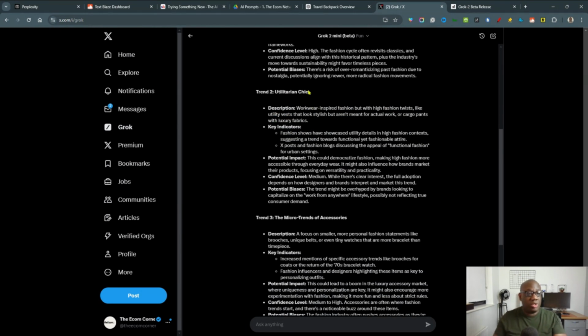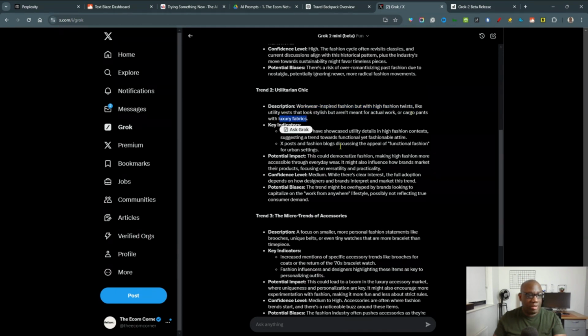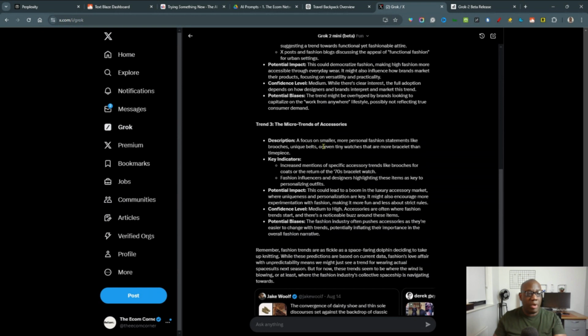So the next trend is number 2, which is utilitarian chic. Workwear-inspired fashion, but with a high fashion twist, like utility vests, cargo pants, and luxury fabrics. Trend number 3 is the micro trends of accessories, so a focus on smaller, more personal fashion statements like brooches, unique belts, or even tiny watches. Again, this is all news to me. As you can see, I'm up on my fashion, not.